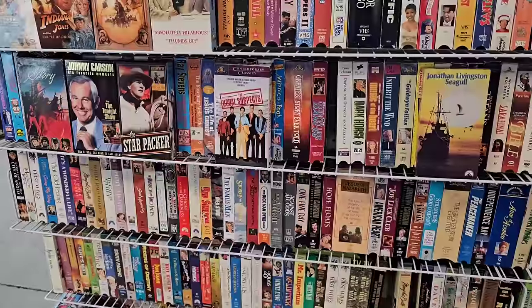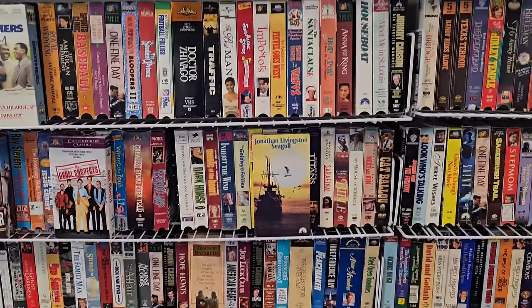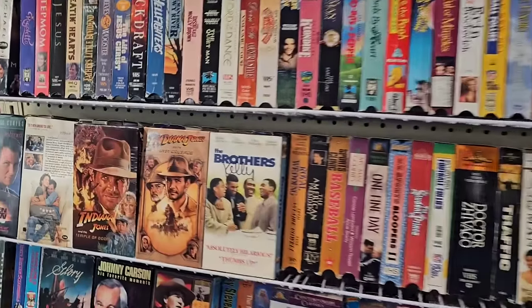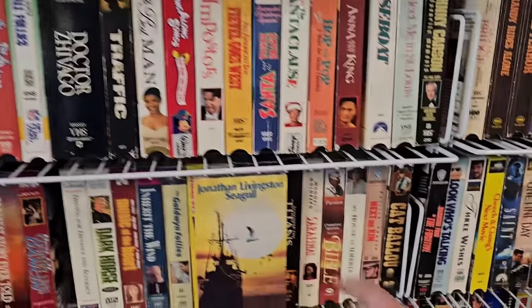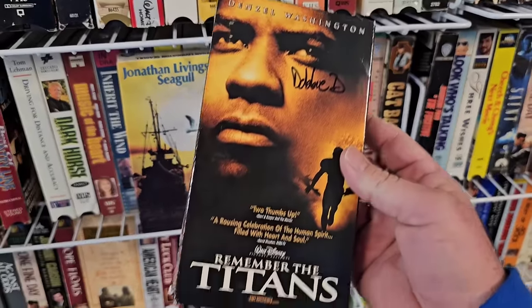So I wouldn't be surprised if these VHS movies would be worth something someday, because eventually they're just going to fizzle out everywhere. Got some of the Indiana Jones, and mind you, these are 50 cents a tape. 50 cents a tape, and look at this, Clash of the Titans. This is another one of Jessica's favorite movies.